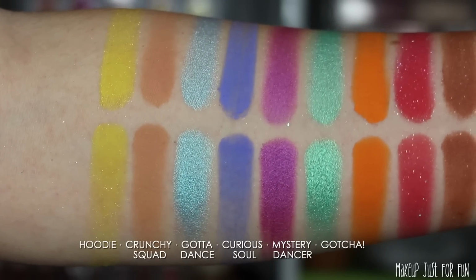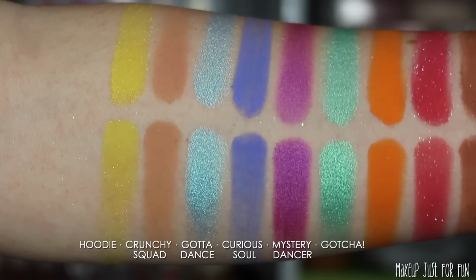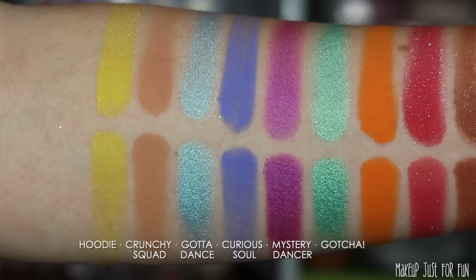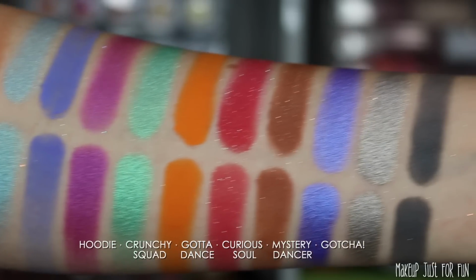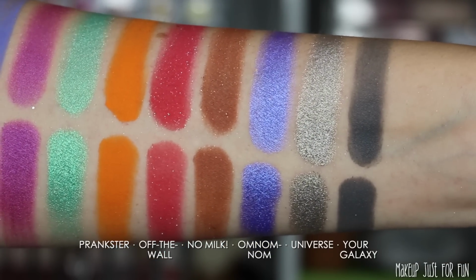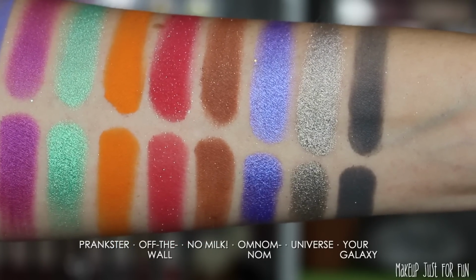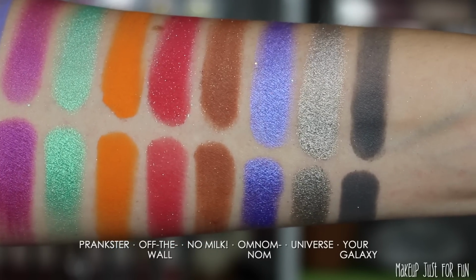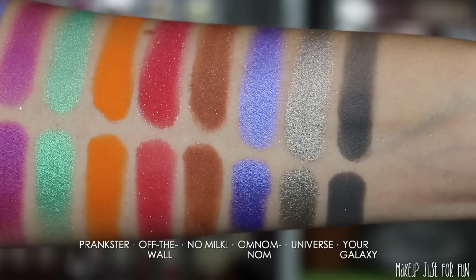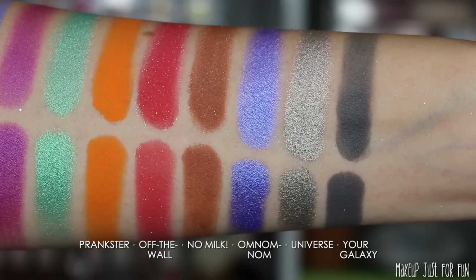These are finger and brush swatches, so finger swatches on top and then each corresponding brush swatch directly below. I don't use any primer, I don't use a dampened brush, I just use the same flat eyeshadow brush, and I clean it off with a Veramona color switch. That way we can keep these swatches as consistent as possible, and I think overall the performance in this one is really nice. Now let's do a couple of comparisons.